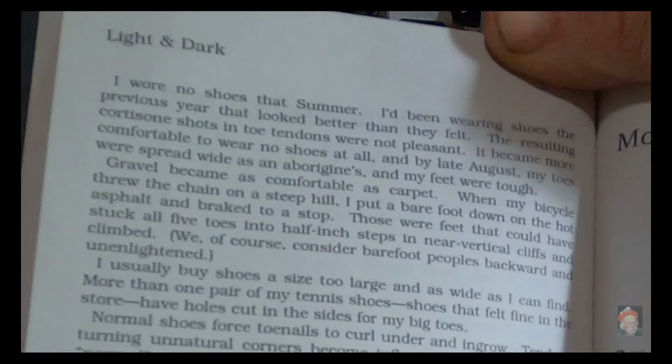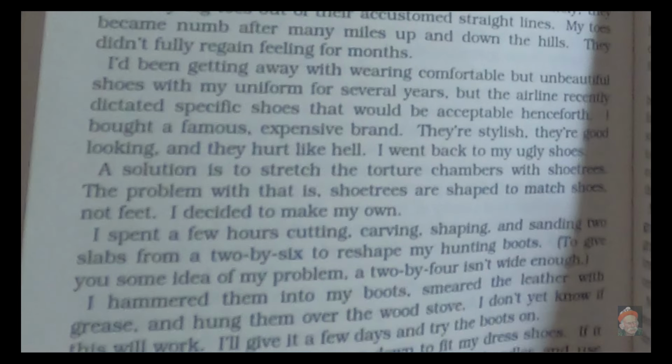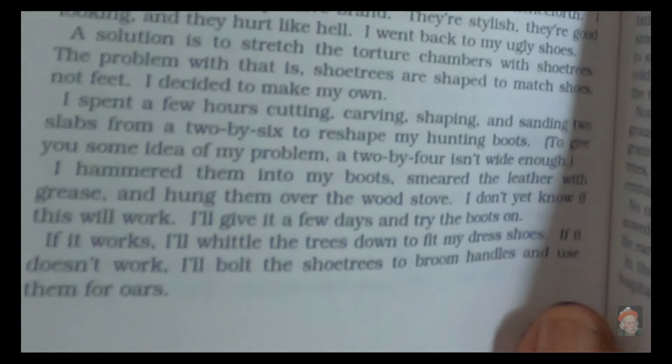I decided to make my own. I spent a few hours cutting, carving, shaping, and sanding 2 slabs from a 2x6 to reshape my hunting boots. To give you some idea of my problem, a 2x4 wasn't wide enough. I hammered them into my boots, smeared the leather with grease, and hung them over the wood stove. I don't yet know if this will work.